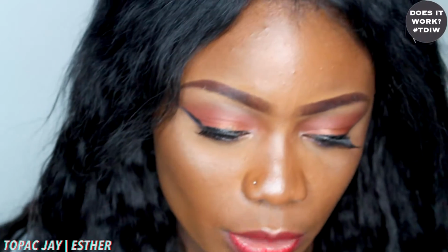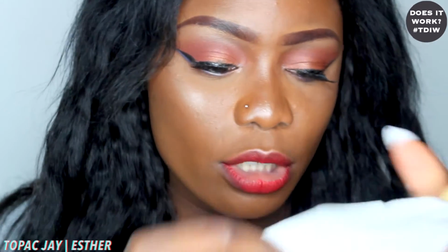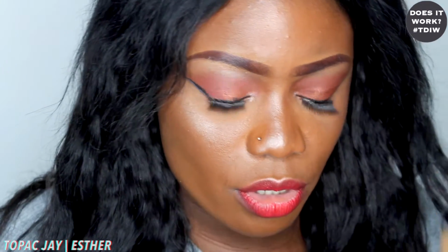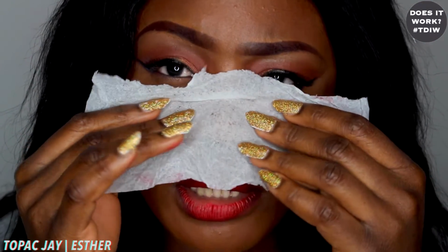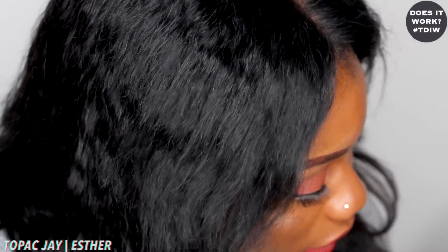When I touch it, there's a little bit of grease there. I'm just gonna blot using a tissue paper. I'm gonna separate facial tissue, nice and soft, and I'm just gonna blot with it to see if there's anything that'll come through. Okay, there's a little bit of oil, but it's not too much. I can honestly say that my makeup stayed on my nose all day.